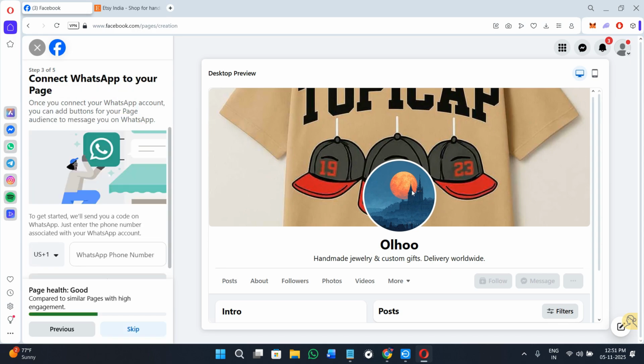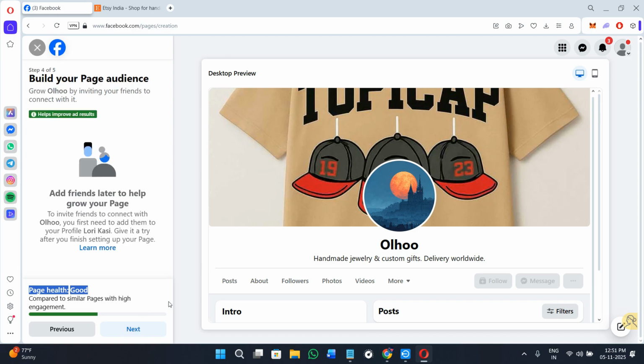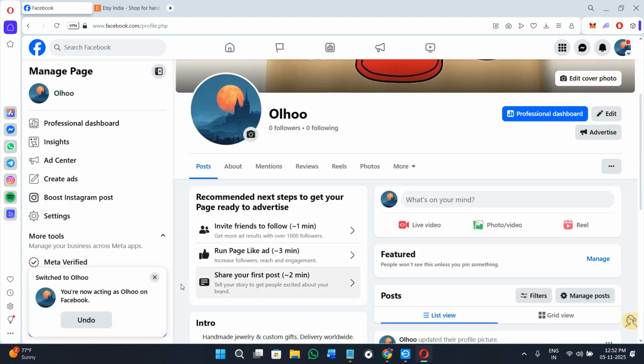Now we have added our cover page, we have added our profile picture, and now it is going to show the page health, which is looking good. You can add the phone number if you want, but you can also skip it. You can just simply send friend requests to people and let them know that you have created a page. So they have given you these options here as well.